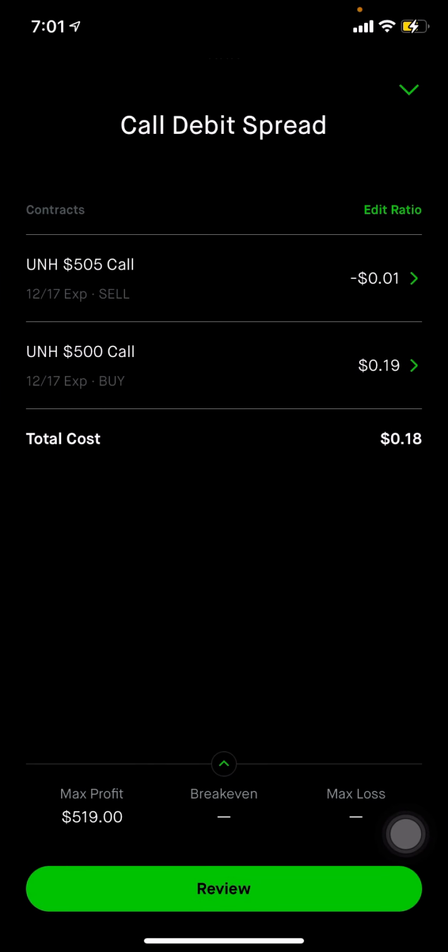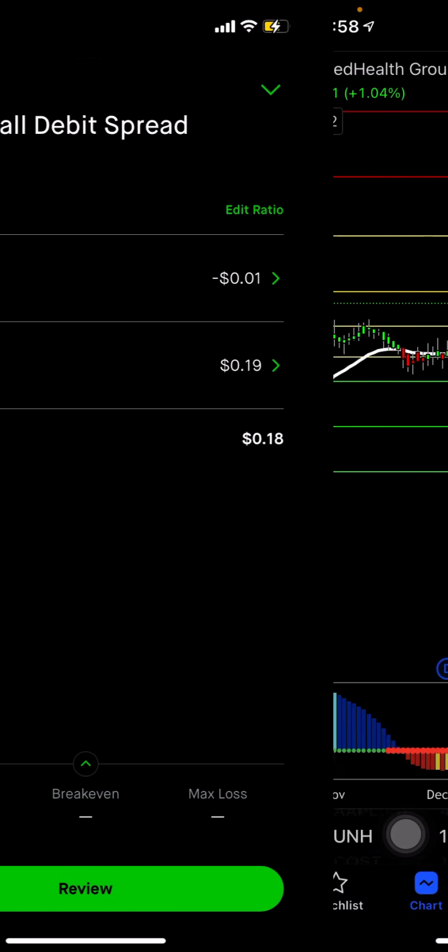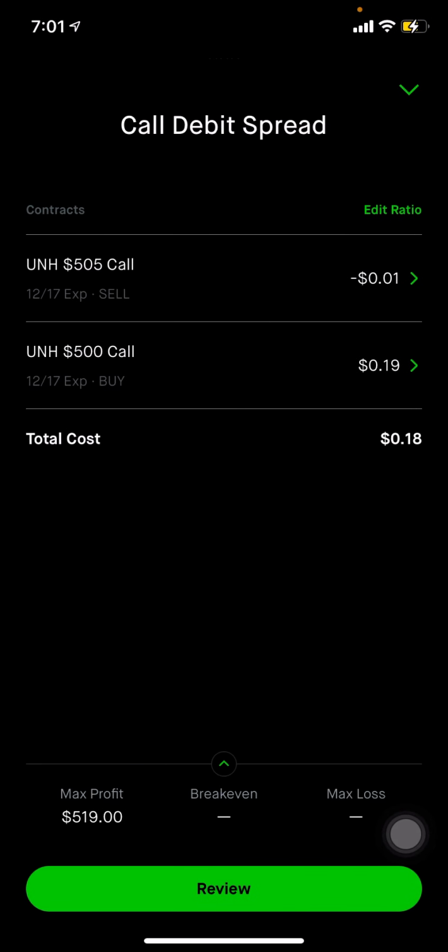All right. And last but not least, UNH. It costs only $18 to get this debit spread. By the end of the week, you should have a max profit of around $519, right? And like I said, it should go past 505 this week, which is a 261.8% Fibonacci extension. So it should be around 511. So our contract should be in the money, and that's going to skyrocket our debit spread here.